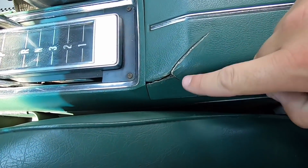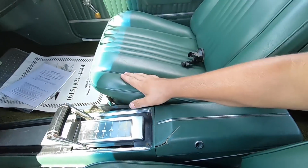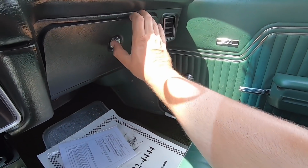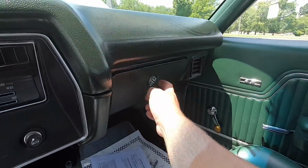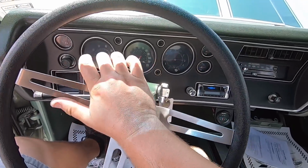Looks like her console's got a big crack in it and the lock's missing, so you're not gonna get that open until that's fixed. Probably two hands to get that glove box open. The key on it looks messed up as well. Horn doesn't work.